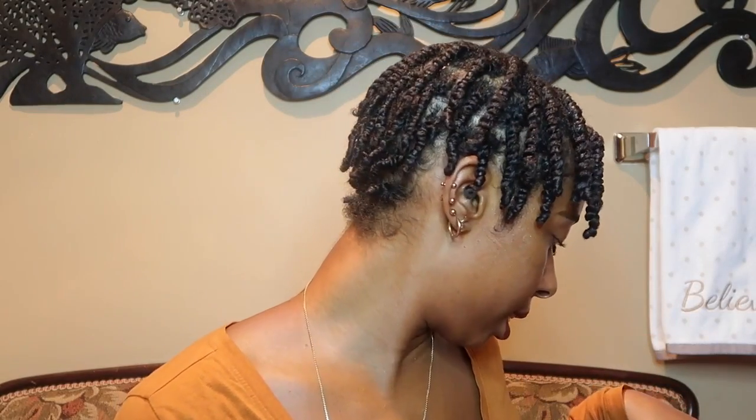Then, last but not least, my nighttime routine, which is very important because you don't want to do all this nice stuff to your hair, get the nice regimen going, and then not have a nighttime routine. You sleep on a cotton pillow and your hair gets dried out, and all that was for naught because you just dried out your whole head. You don't want to do that. So at night, I wear a bonnet. Or I wear a satin scarf.